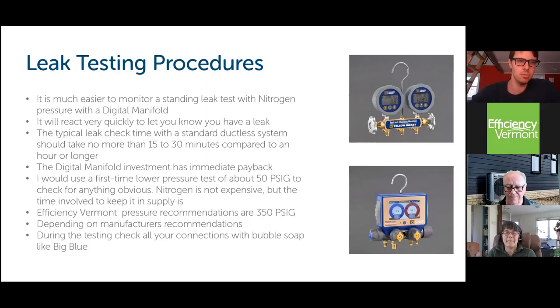And Gary, just while we're on the leak detection equipment, I'd also like to throw in that, as part of Efficiency Vermont's leak repair program, we have been working with Bacharach and their newest mobile wand leak detector. That's now detecting refrigerant leaks down to the 1 to 2 parts per million level. Absolutely, and it's giving you a digital readout right away.